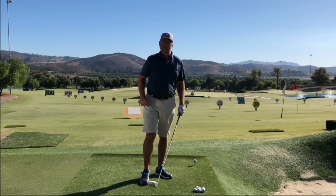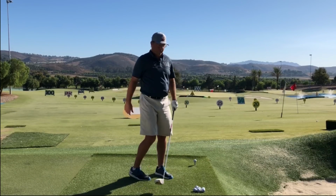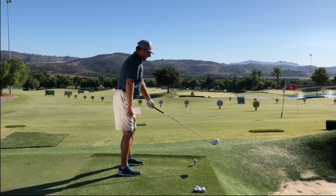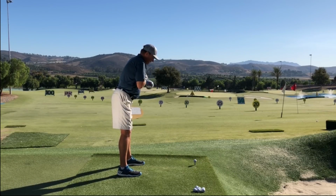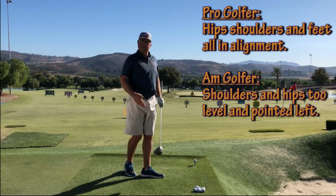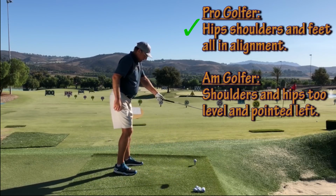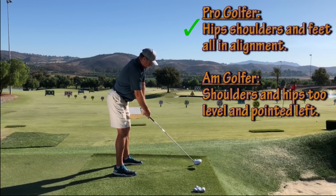There's one more key difference in the setup between a PGA Tour golfer and an average golfer. The average golfer tends to set up with their shoulder line pointing to the left, like this, whereas a golfer on TV will have worked very hard to make sure their feet, their hips, and their shoulders are all parallel to their intended line of flight.